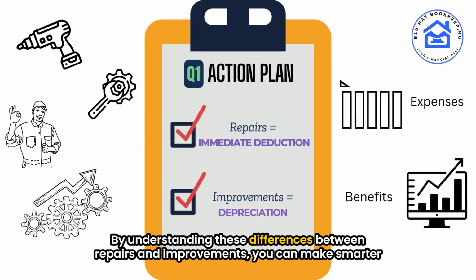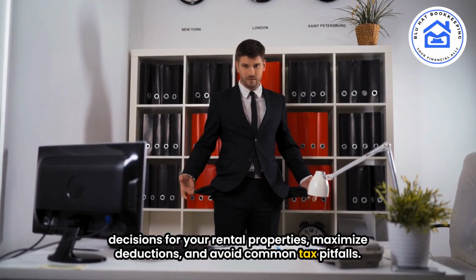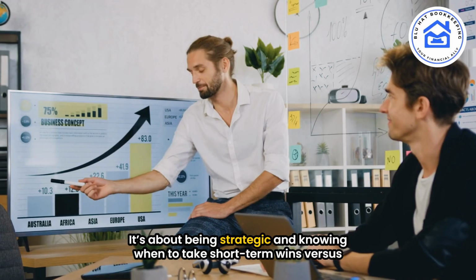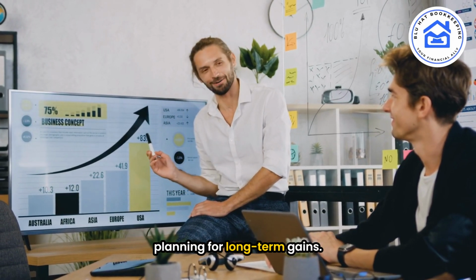By understanding these differences between repairs and improvements, you can make smarter decisions for your rental properties, maximize deductions, and avoid common tax pitfalls. It's about being strategic and knowing when to take short-term wins versus planning for long-term gains.